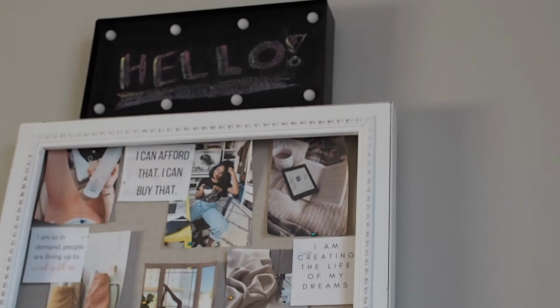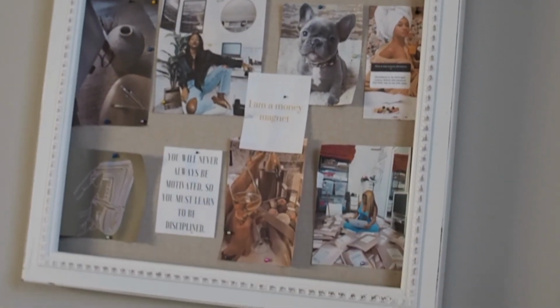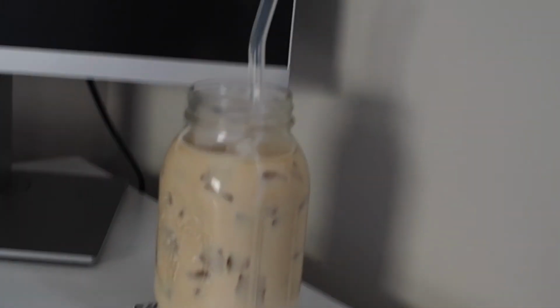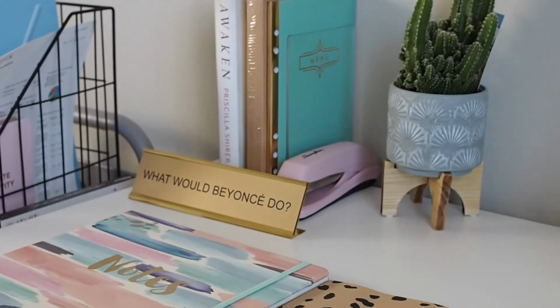This is my vision board. Did you guys make a vision board this year? If so, tell me all about it. I love vision boards. Also, drinking my cold brew this morning. Irrelevant things I'm telling you at this point because I'm just running my mouth.